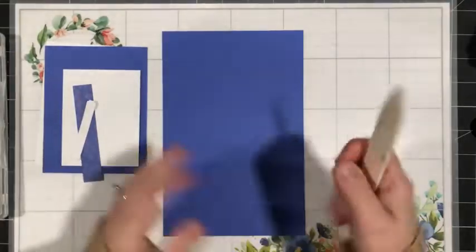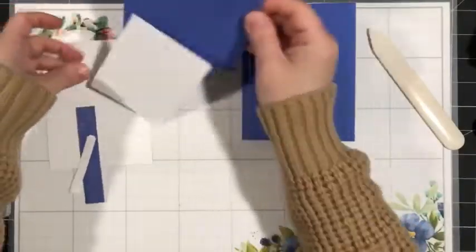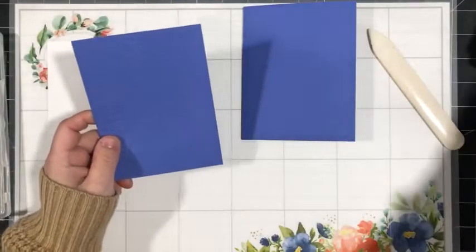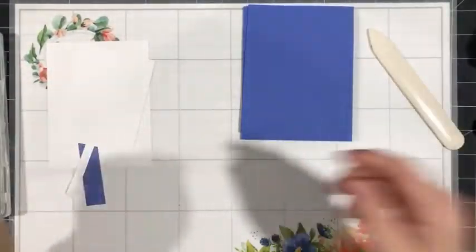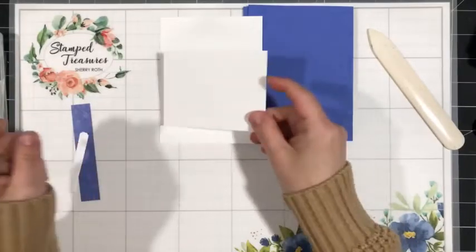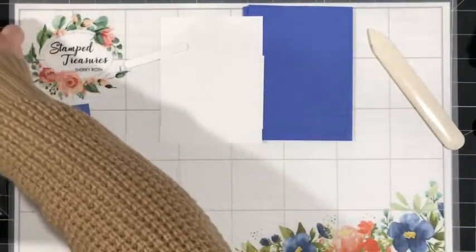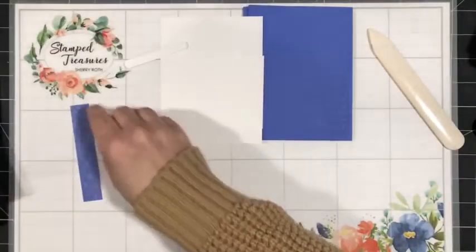So our card base is just a standard size card base, 5.5 by 8.5, scored at 4 1/4. And then I've got a piece of 4 by 5 1/4 inch Orchid Oasis that I've embossed using the Time Worn Type 3D embossing folder. So it's got a little bit of texture there. So I'm combining some new product with some older product. I've got a 4 by 5 1/4 inch piece of white for the inside, and a 3 by 4 inch piece of white. We're going to use that for the outside. I've die cut this label shape, the shorter of the 2 label shapes.